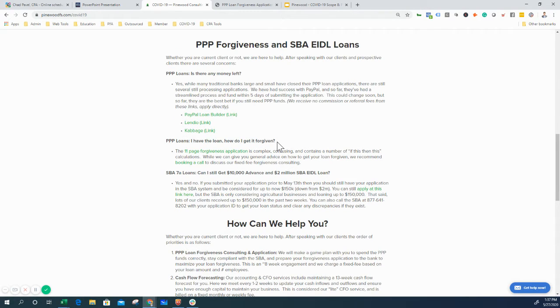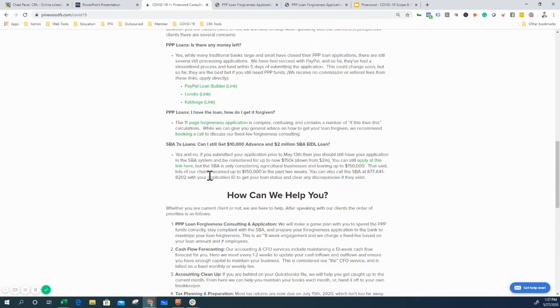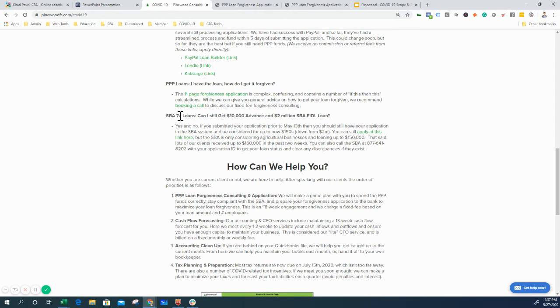So if you've already gotten a loan, how do you get it forgiven? Well, we already walked through really the criteria and what you need to submit. So the application, again, 11 pages. Here's the link. You can take a look. If you need some help, we're happy to help you with the forecast, with the compliance and the application. And finally, these SBA EIDL loans, these are actually 7(b) loans.